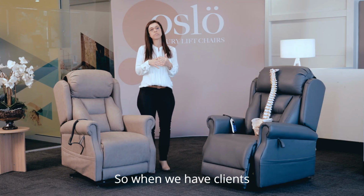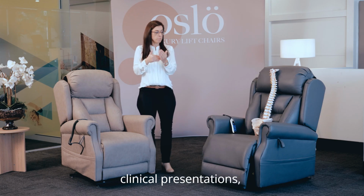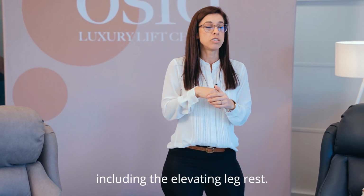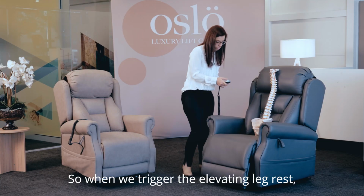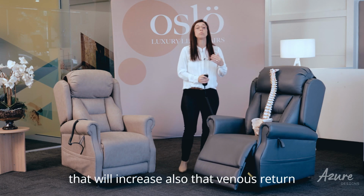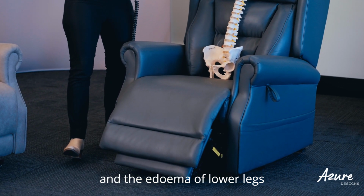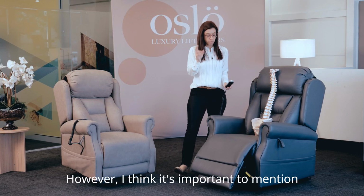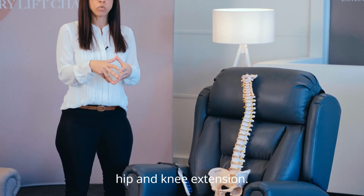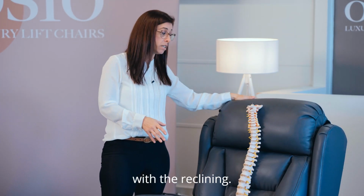So when we have clients with a combination of different clinical presentations, it's important to have those individual areas that we can adjust, including the elevating leg rest. So when we trigger the elevating leg rest, that will increase also that venous return, and the edema of lower legs will be accommodated. However, I think it's important to mention that when we do that, we are impacting on hip and knee extension. So it's a very good function that we can use in combination with the reclining.